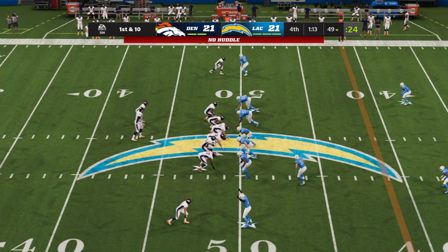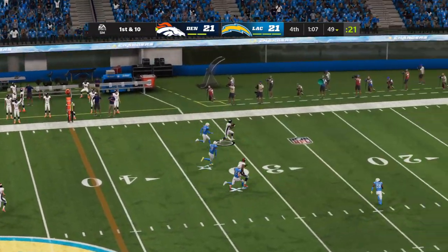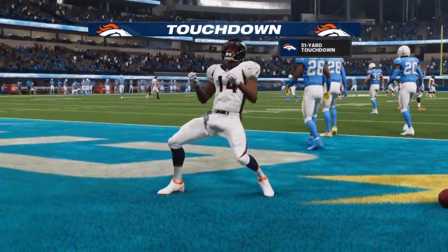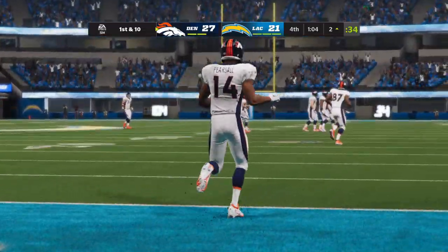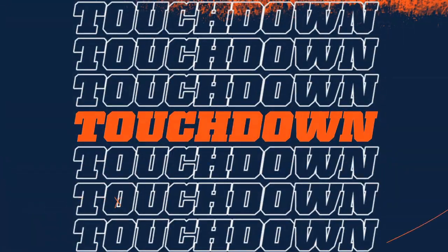First down now, but the clock continues to move. Back to throw again. Throwing left side, it's complete. And all the way home for a Broncos score. A big play there. 51 yards. And the Broncos strike quickly to take the lead here in the fourth.